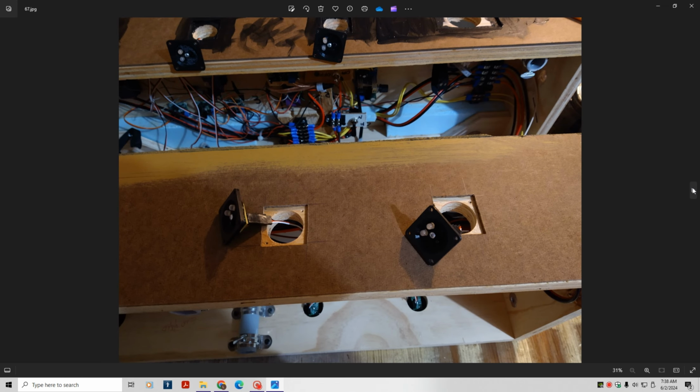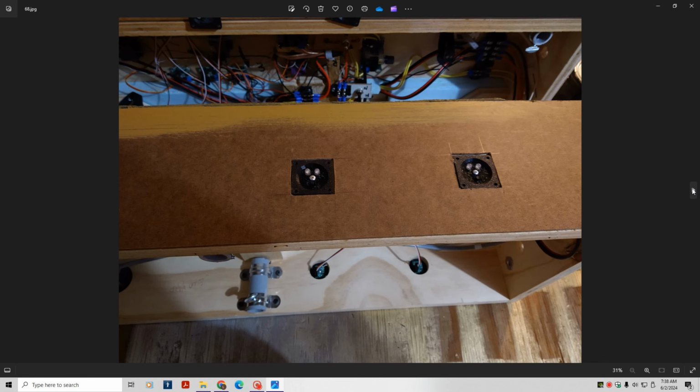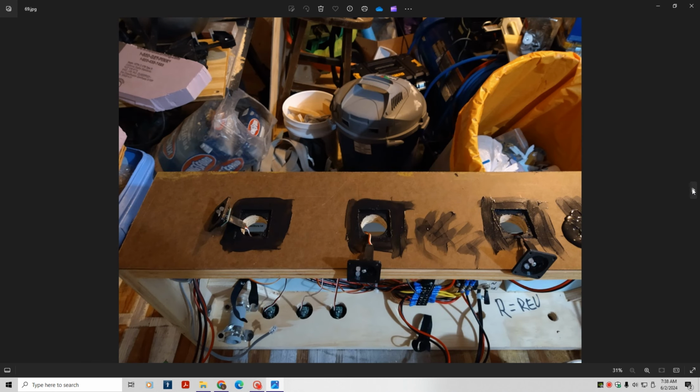Starting to get them all installed. I installed them and then I pulled them back out and painted behind them, so that's what you see in the top photo. Continuing the progression of getting all these installed, I've got them pulled out and I'm painting behind them and all the recesses behind it so that the little gaps don't show wood behind it.